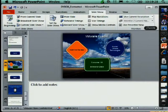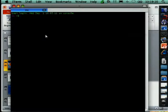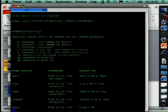So one final thing for the extra geeky among you. How many of you are familiar with vmrun from other VMware products? How many of you know that vmrun is actually available under Fusion? Okay, so it turns out we actually do provide vmrun. What vmrun does is it's a command line tool to do things with VMs. The reason this is really useful is you can start scripting stuff, and you can perform automated actions.